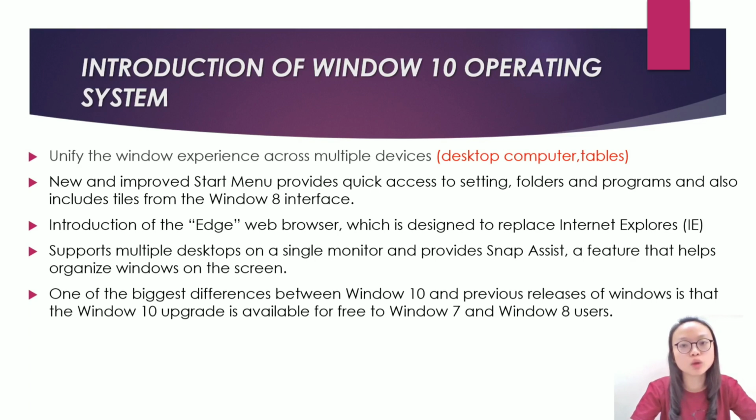One of the primary aims of Windows 10 is to unify the Windows experience across multiple devices, such as desktop computers and tablets. While Windows 10 includes many new features, it also brings back the Start menu, which was dropped in Windows 8. The new and improved Start menu provides quick access to settings, folders, and programs, and also includes tiles from the Windows 8 interface. The bottom of the Start menu includes a search bar that allows you to search your local PC and the web. Another major change in Windows 10 is the introduction of the Edge web browser, which is designed to replace Internet Explorer.